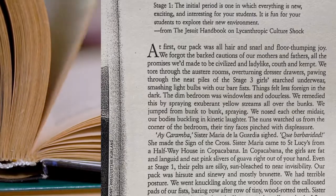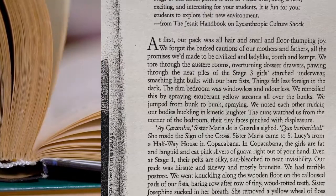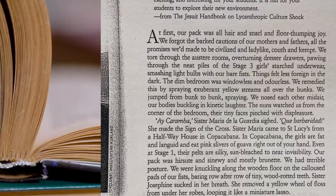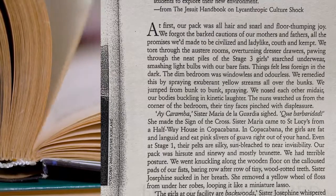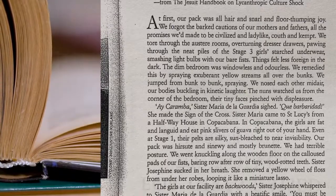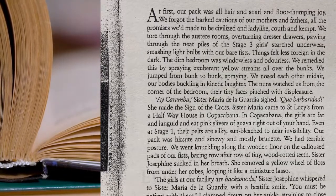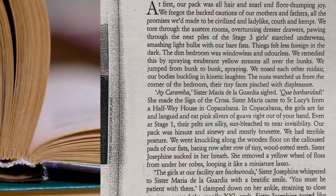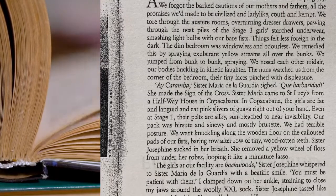At first, our pack was all hair and snarl and floor-thumping joy. We forgot the barked cautions of our mothers and fathers, all the promises we'd made to be civilized and ladylike, couth and kempt. We tore through the austere rooms, overturning dresser drawers, pawing through the neat piles of the Stage 3 girls' starched underwear, smashing light bulbs with our bare fists. Things felt less foreign in the dark. The dim bedroom was windowless and odorless. We remedied this by spraying exuberant yellow streams all over the bunks. We jumped from bunk to bunk, spraying. We nosed each other midair, our bodies buckling in kinetic laughter.